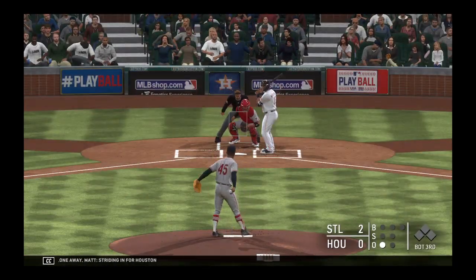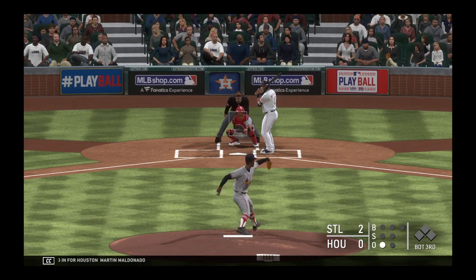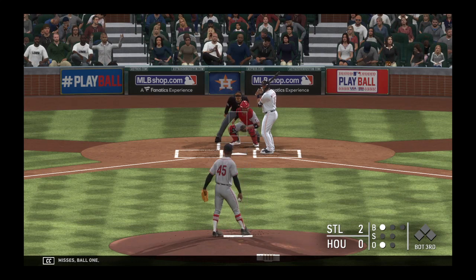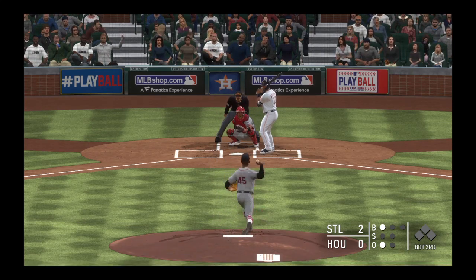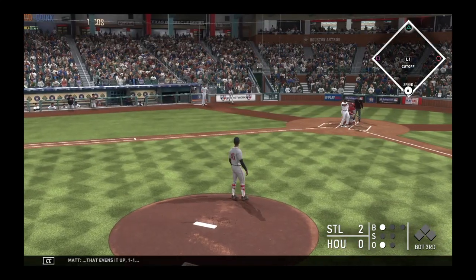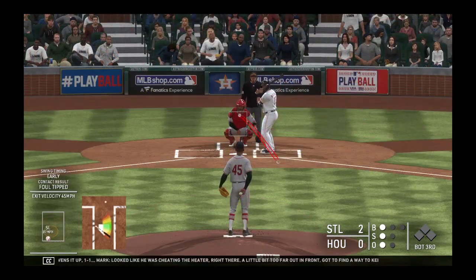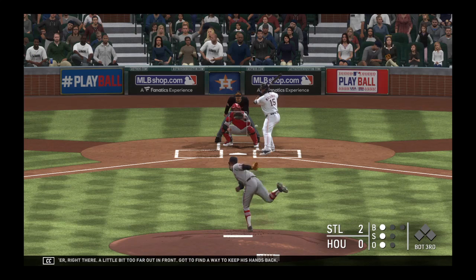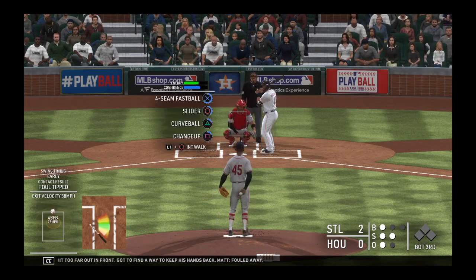Striding in for Houston, Martin Maldonado. And that misses, ball one. Count 1-0. That evens it up, 1-1. Looked like he was cheating a heater right there. A little bit too far out in front. Gotta find a way to keep his hands back. Fouled away.